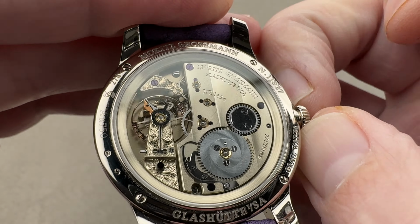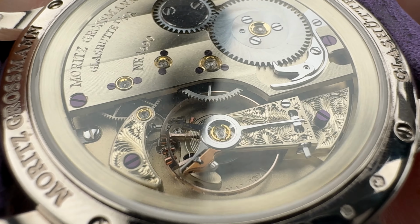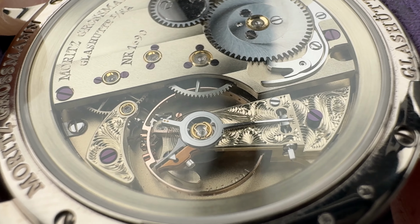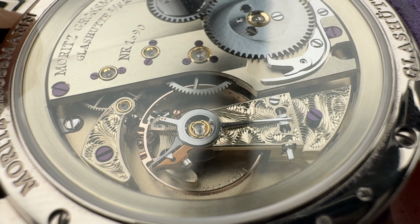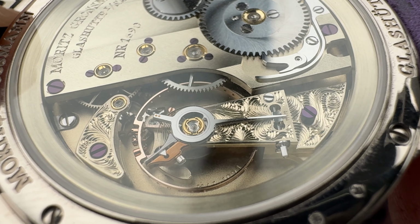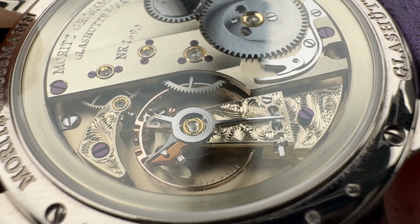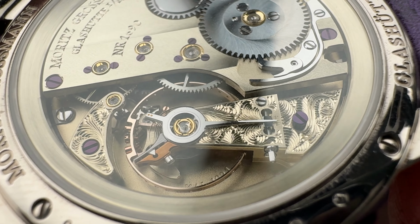To make small timing changes, there are timing bolts on the balance, bolts for both poising and timing, and those timing bolts are moved in and out to change the polar moment to alter the timing of the watch. So in effect, it works more like a free-sprung watch with stability against shock and a variable inertia balance. By the way, the balance of Moritz Grossmann's own fabrication.